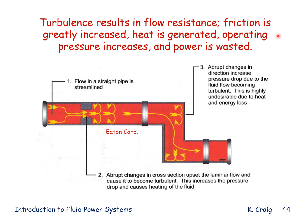Turbulence results in flow resistance. Friction is greatly increased. Heat is generated. Operating pressure increases, and power is wasted. Flow in a straight pipe is streamlined. Abrupt changes in cross-section upset the laminar flow and cause it to become turbulent. This increases the pressure drop and causes heating of the fluid. Abrupt changes in direction increase pressure drop due to the fluid flow becoming turbulent. This is highly undesirable due to heat and energy loss.